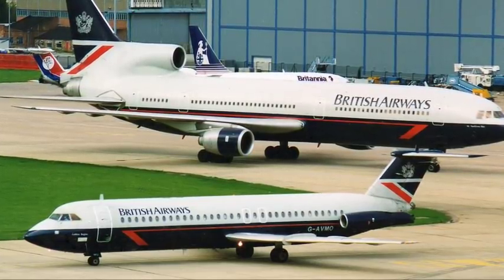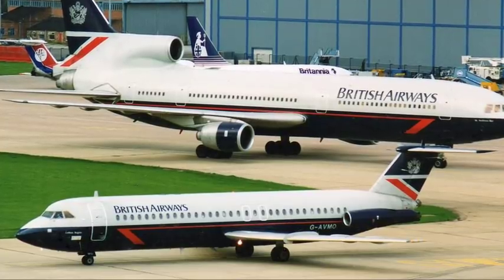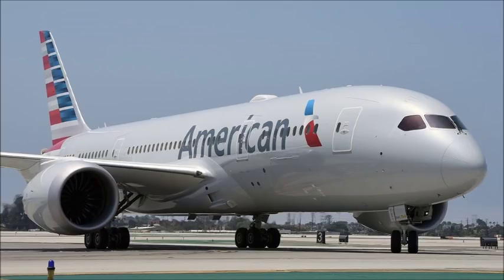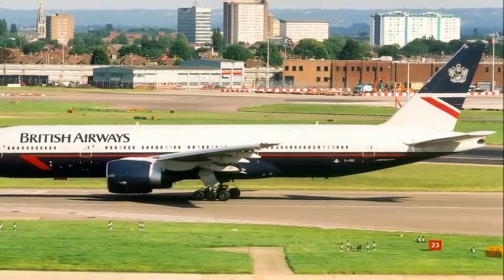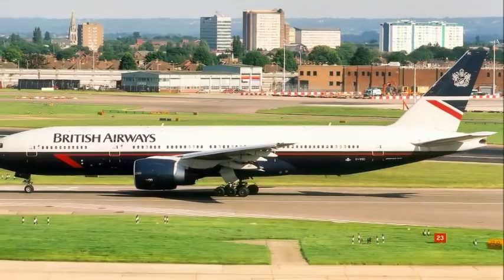Every airline livery now basically is grey on the fuselage, because British Airways did it successfully with the Landor livery. Asiana Airlines, American Airlines, Virgin, and Air Canada as well, all of those liveries were grey because they tried to be professional, like British Airways did with the Landor scheme.